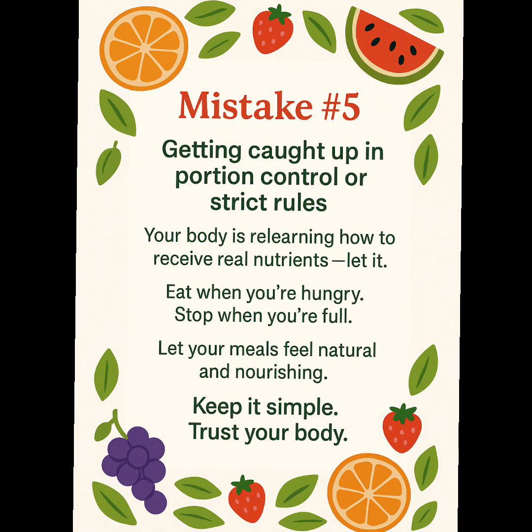Mistake number 5, getting caught up in portion control or strict rules. Your body is relearning how to receive real nutrients. Let it. Eat when you're hungry, stop when you're full. Let your meals feel natural and nourishing. Keep it simple and trust your body.